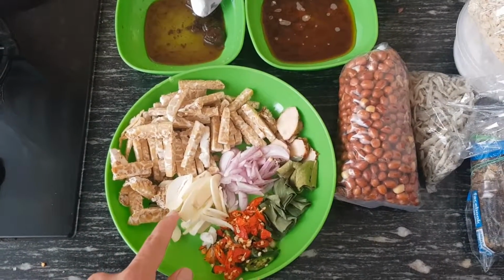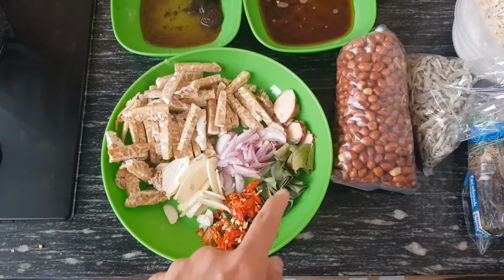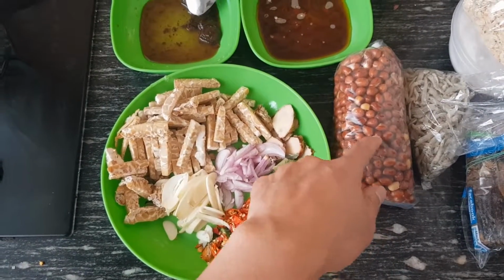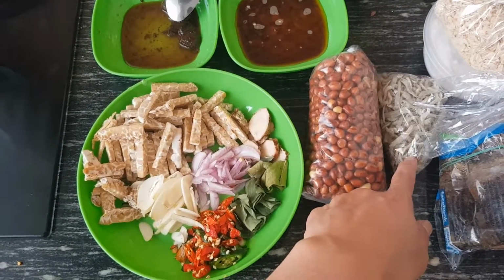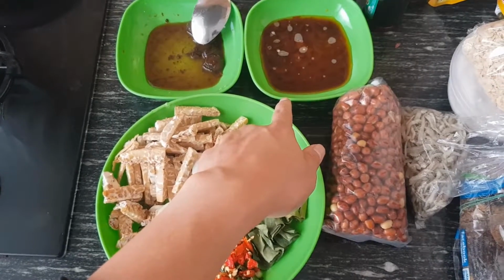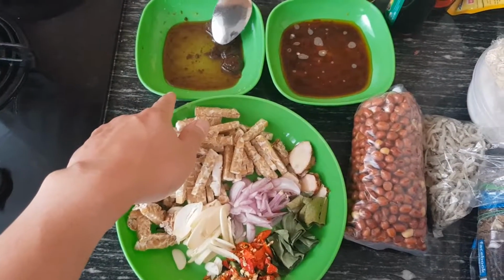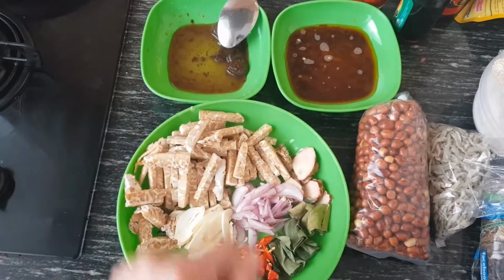then I have garlic, shallots, some chilies, bay leaves, kaffir lime leaves, galangal, peanuts. I'm not going to use all of them, I'm just going to use half of it. And then these are small fishes, and I have palm sugar that I have dissolved in a bit of water, and also this one is tamarind, which I've also dissolved in a bit of water as well.